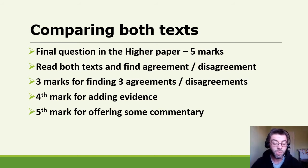In terms of the marks, if you just get 3 areas in which they agree or disagree, depending on what you've been asked, then you'll get 3 marks. If you also add in a wee bit of evidence from some of the passages, then you pick up a fourth. If you do all of that with a good amount of evidence and maybe a wee comment to explain the connection each time, then you can pick up the 5th mark as well. So very, very accessible, very doable.